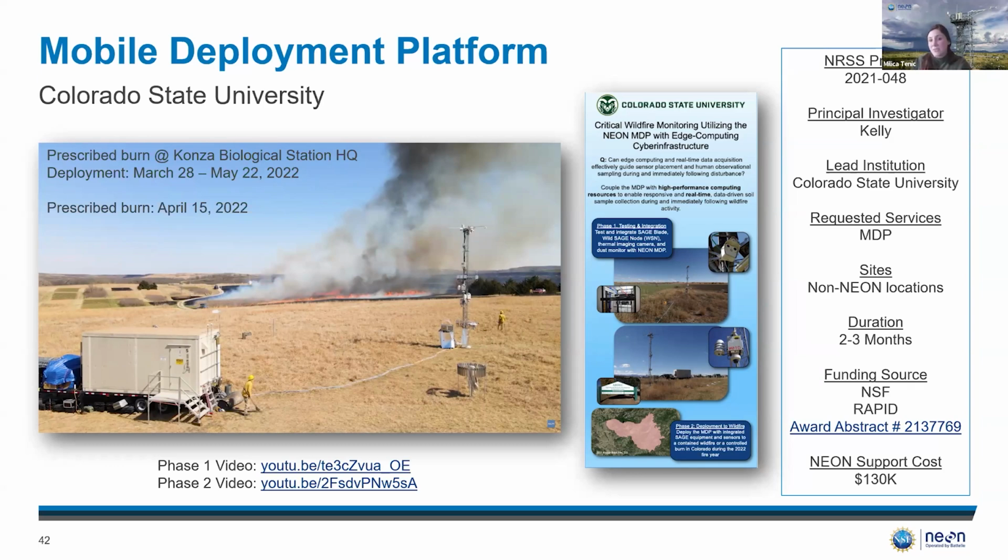And so the sites for this project, they were non-NEON locations, but we collaborated with folks in Domain 6 to be able to collect the prescribed burn information. And the NEON support cost was about $130,000.